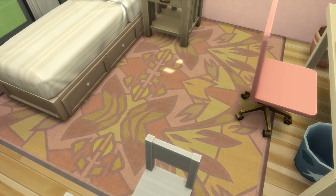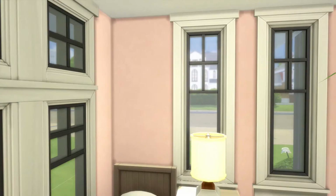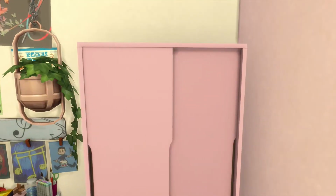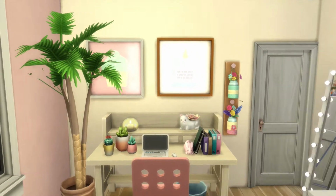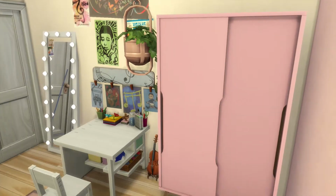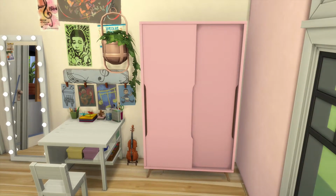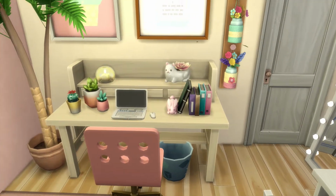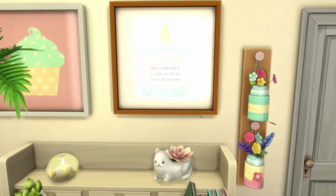We've got this really nice carpet, I believe that's from Discovery University. We have this sort of paler pink on the walls, and it's joined with a pastel yellow type of thing going on here. So this was made more for a kid, so she has a drawing table, same dresser as her brother, and then this nice little desk nook, and some paintings.